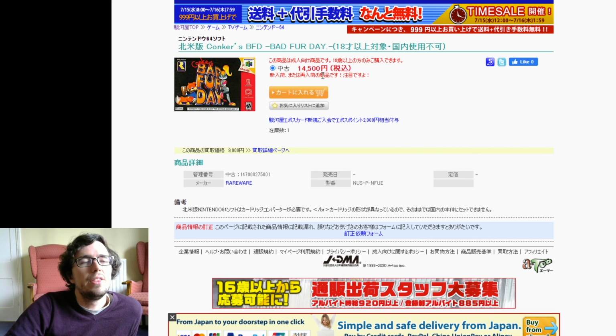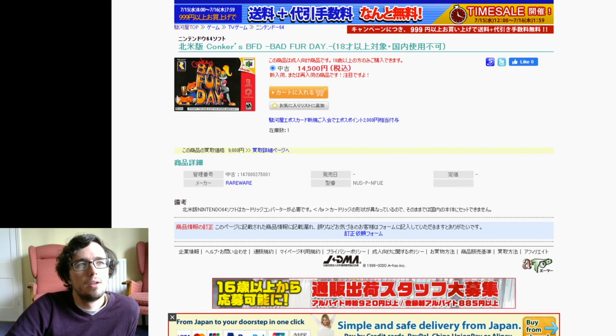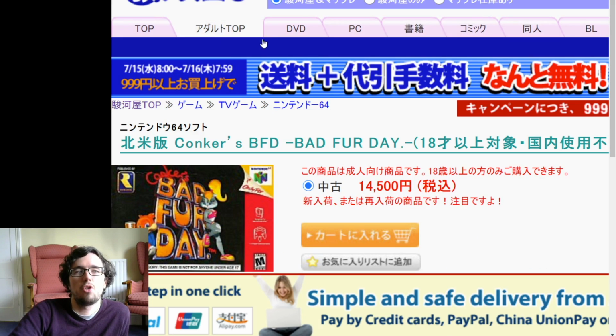Doesn't seem to be anything super wrong with it. It's going for 140. I wish. Although I wonder, look, I wonder if this is a stock photo. So what Surugaya will do is they will have stock photos of very expensive games, and they just expect you to buy it that way. They expect you to trust them enough to purchase the game like that.